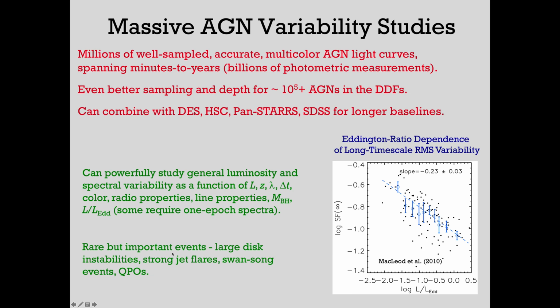You will also be able to identify rare but physically important events that teach us things about the interesting extreme physical processes that can happen in active galaxies. You should be able to identify large instabilities of AGN accretion disks, strong flares of AGN jets, swan song events where AGNs shut off or go down into very low states, and quasi-periodic oscillations. These types of phenomena should also be able to be identified, to the extent that they exist in this massive AGN sample.